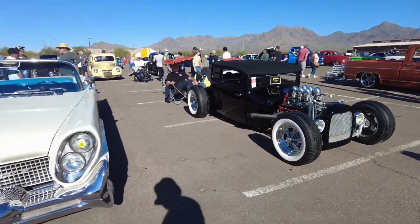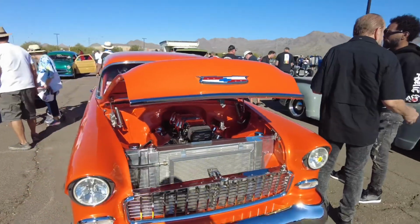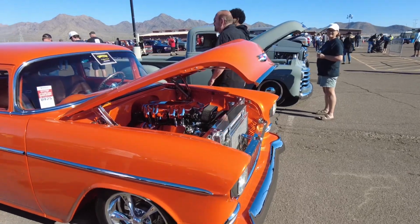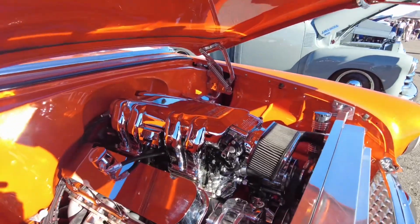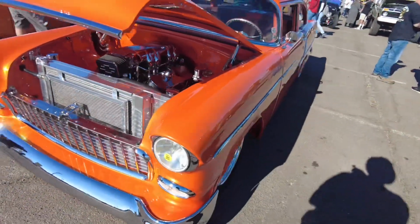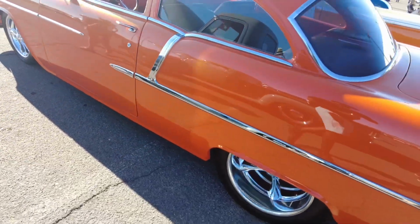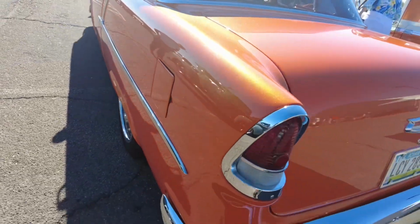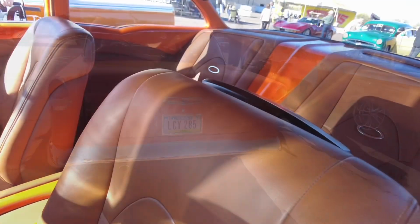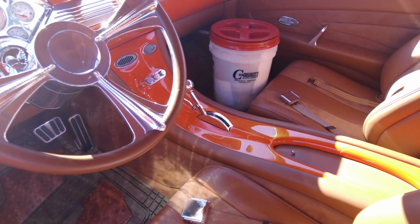Man, Good Guys. Bel Air right here. 55 post. That thing, it's like a mirror, the motor in this thing. Ramjet. A candy, that orange with the flakes up in it. Ooh, you can see it. It's got like a pearl or something in it. Beautiful leather up in there. The matching gauges to set it off.